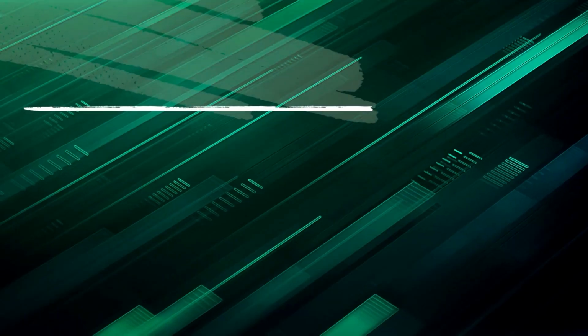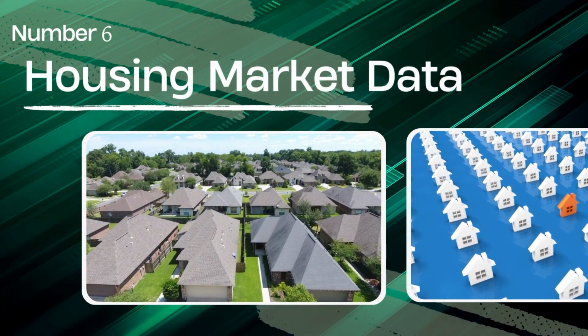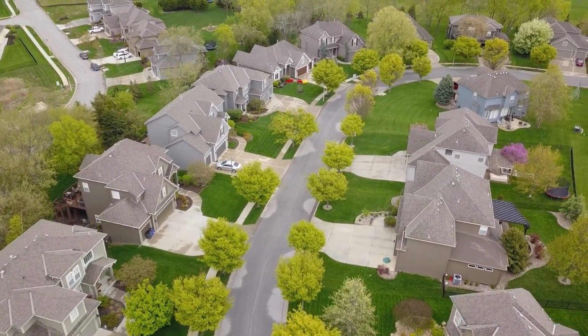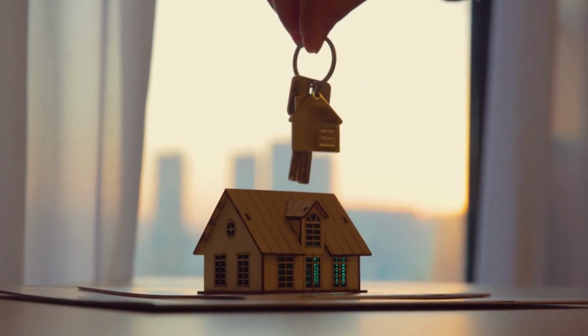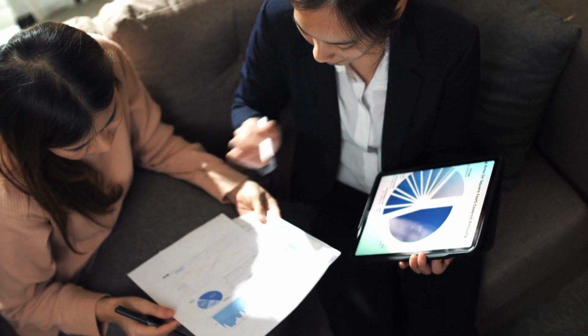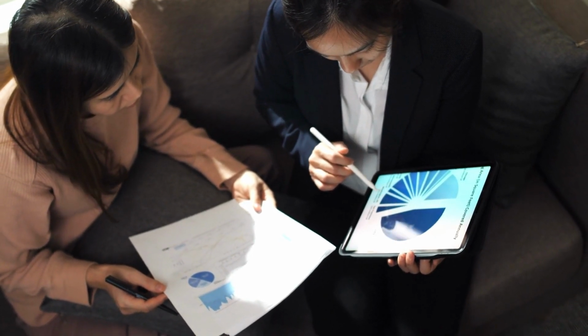Number 6. Housing market data. Housing market data provides investors with information about the health of the housing market in a given area or country. This data includes information such as home sales volume, median home prices, inventory levels, and mortgage delinquency rates, which can give investors insight into whether the housing market is strong or weak in any given area or country.